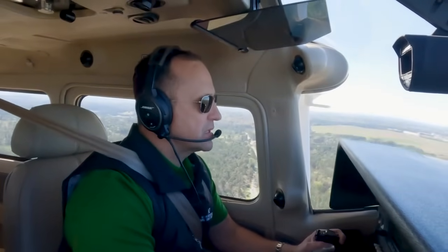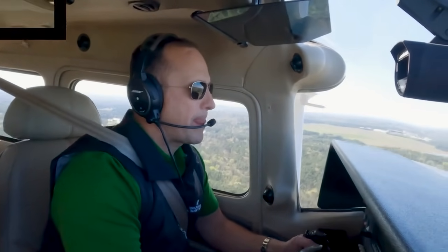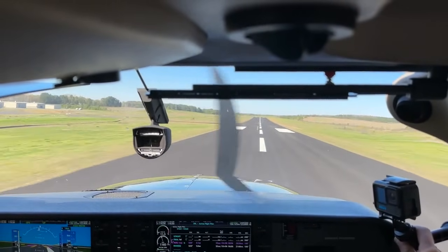Saline County traffic, Station Air 5 Charlie Sierra, 3 mile final, runway 02 Saline County. Traffic, Chancellor 3 Bravo Mike, turning left base runway 27 Carlisle.